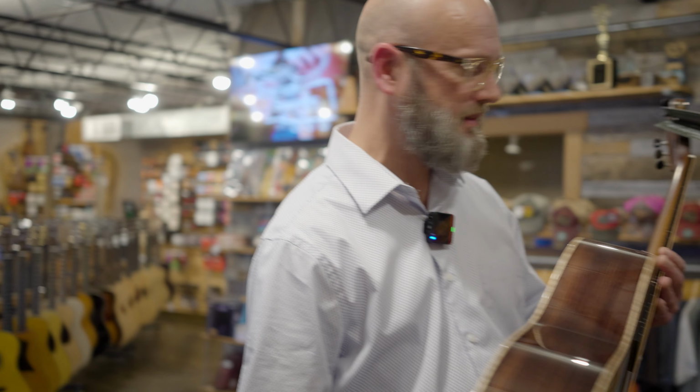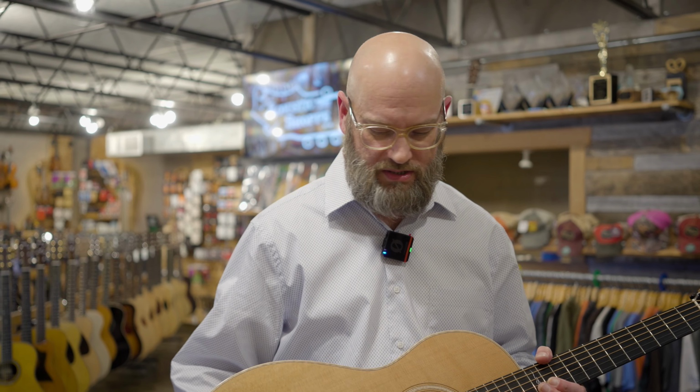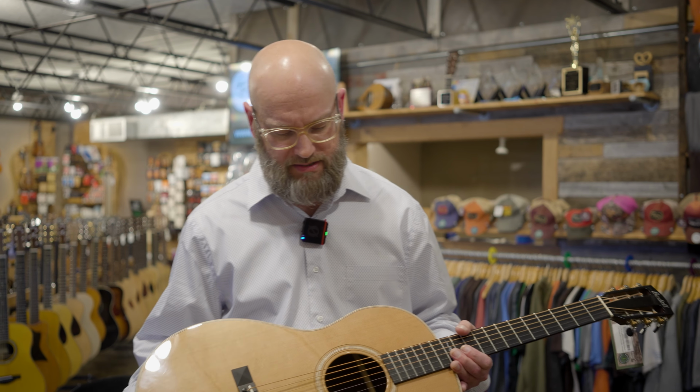I think when we're looking at these small bodies, a lot of times you start to feel like you're losing some volume, or you're starting to lose some of that punch that you might know with your larger guitars. I personally think whenever they build them right, you're starting to find things you don't get out of your larger guitars. You're starting to find more nuances in the mids, more nuances in some of the tone woods that just get buried by the punch in some of those larger guitars.